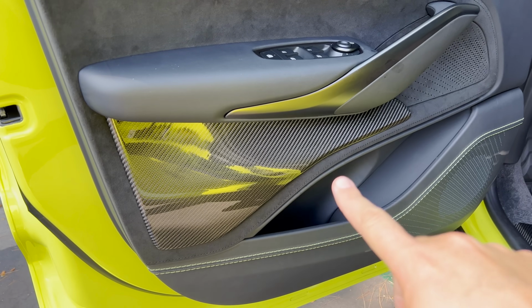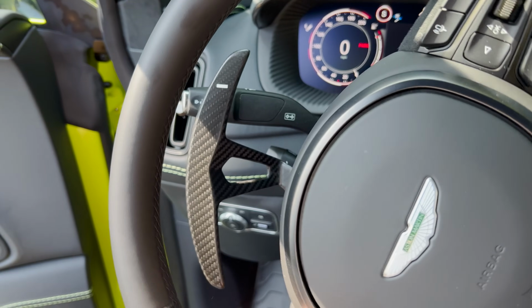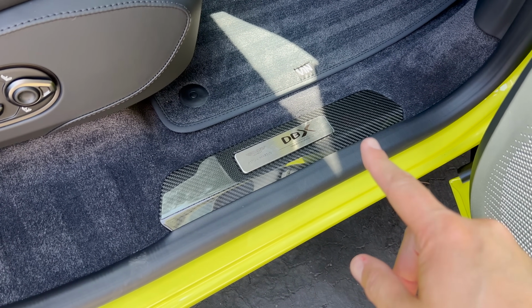But anyway, on to the rest of the quirks and features in this interior. One very notable one is the carbon fiber. Acres of carbon fiber everywhere. The door panel, the center console, you can see a lot of carbon fiber there. The shift paddles are carbon fiber, the door sills, lots of carbon fiber to fit in with the sporty theme of the 707. And also trimming this interior is green stitching.